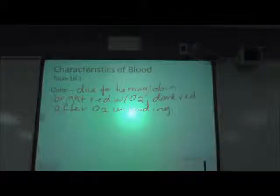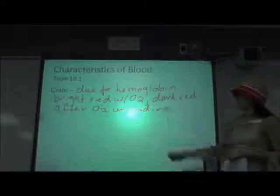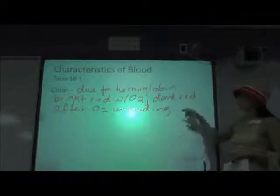So it's got a characteristic red color due to hemoglobin. And then whether or not it has oxygen bound is going to tell us whether it's bright red or dark red.